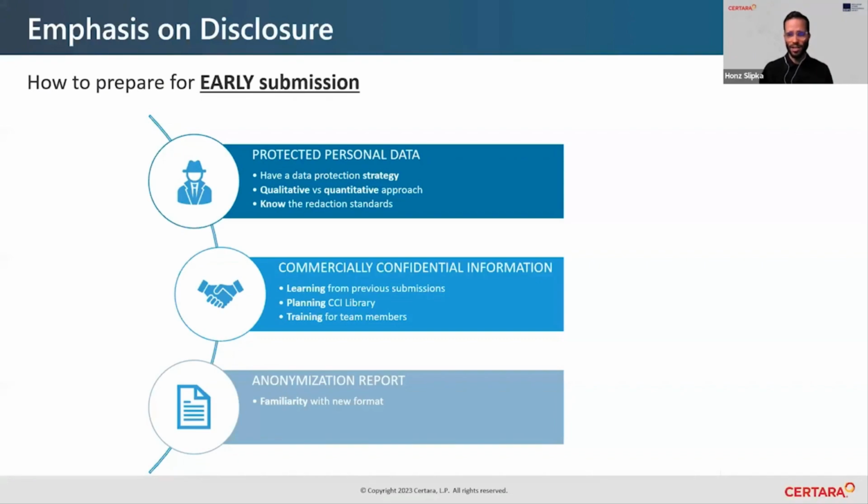And lastly is the anonymization report. It's new. It's relatively straightforward. There's a great guide on how to use the anonymization report, and so familiarizing yourself with the new format will definitely help speed things up. The key idea is to be ready to identify and protect sensitive personal and commercial information. Be ready early in the process to ensure that your submission is compliant and properly anonymized or de-identified, so that it's ready to submit when the time comes for that submission.